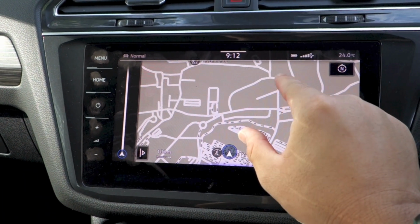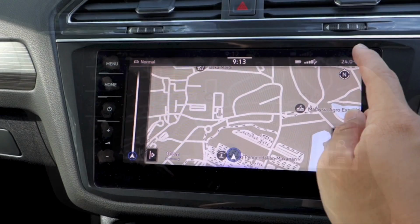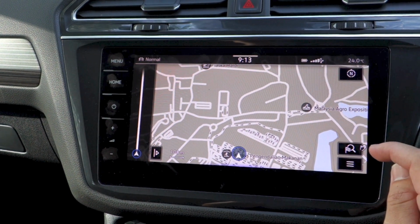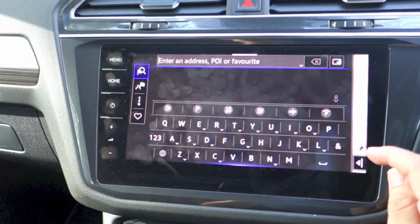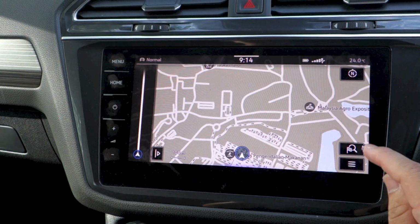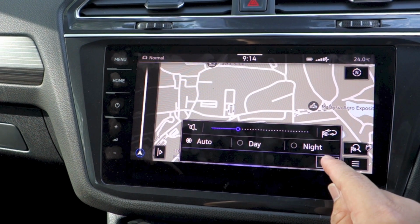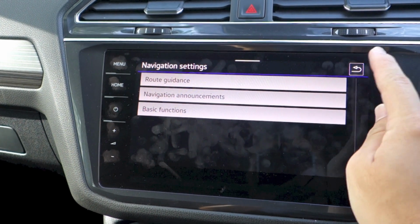Right here we are in the map. Obviously you can pinch in and out to zoom in and out. Right here you have your compass. Right here, press this button to go to your current location. You can search for a destination right here. And down below, you can bring up your map settings, and also your navigation settings.